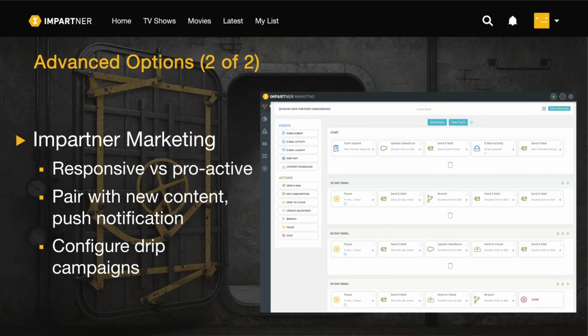For example, when you add a new asset or important note on the portal homepage, send out an email from in partner marketing in addition to the push notifications and social alerts and any other ways that you're using to point all of your partners to that new content you posted.